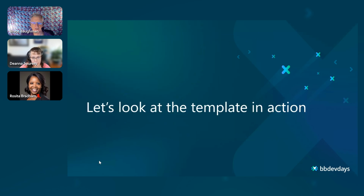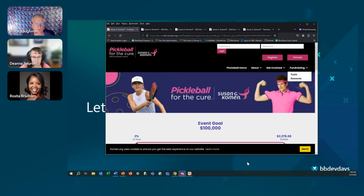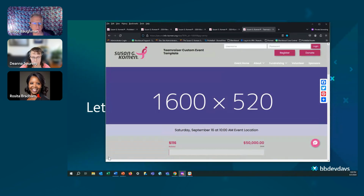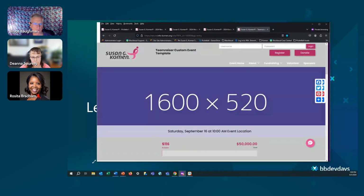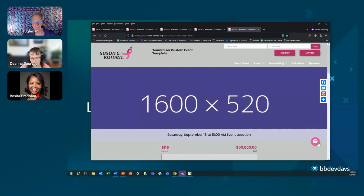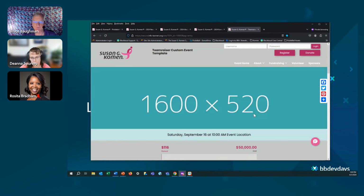So let's take a look at the template in action. This is the actual template, and I'll pull that out. A couple of things for me to note for you all, just before we get too far. The little pink bubble in the lower right corner, Susan G. Komen, we use Salesforce chat. So we do have a chat there. That's what the little pink bubble is. That was not part of the template.